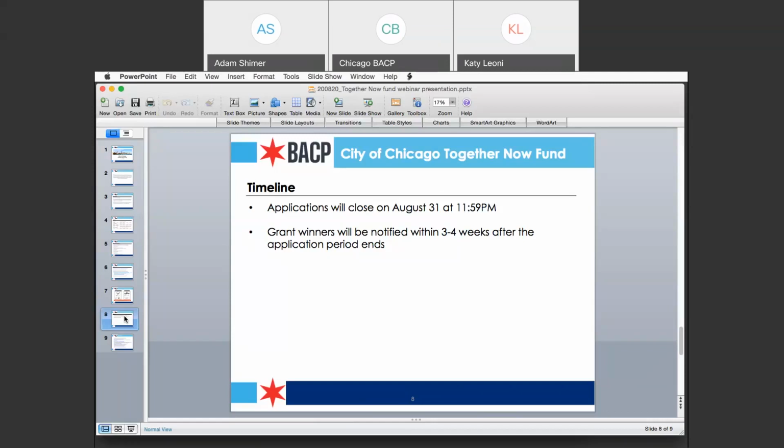Regarding nonprofits, 501c3s are okay to apply. What about 501c6s? That would be some of the chambers of commerce. Yes, those would be eligible as well.